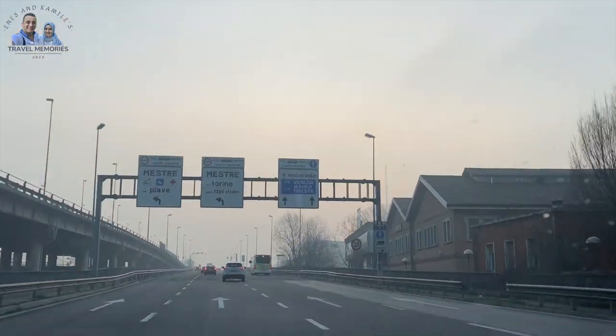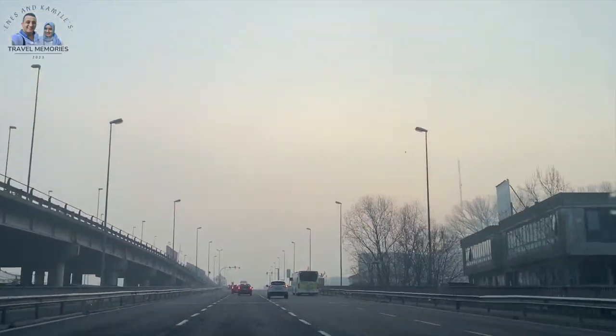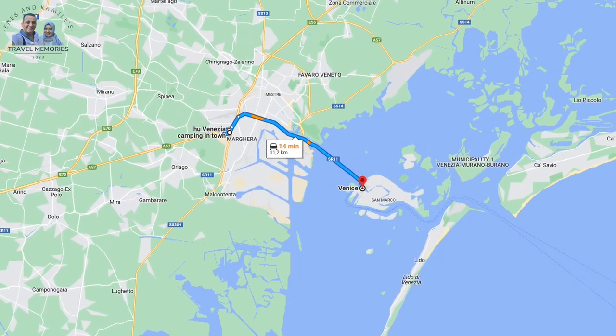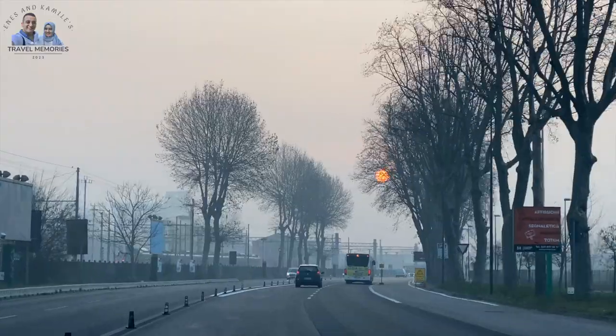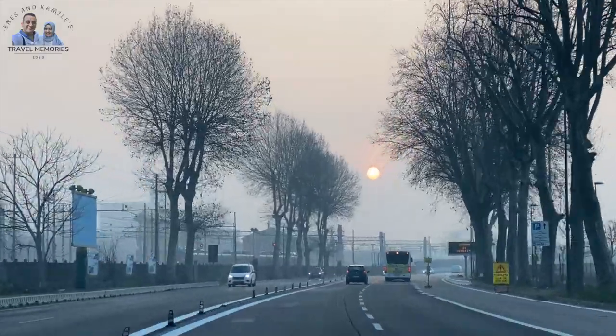The district of Mestre is the mainland part of the historic island city of Venice. Mestre is connected to Venice by road and rail. This entire region is in the Veneto region of Italy.